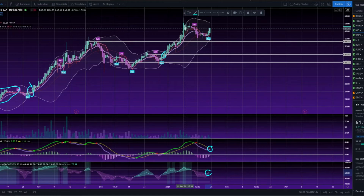It's still early. Hopefully on Monday, tomorrow, we get some more green candles to the upside and confirming an upwards trend.